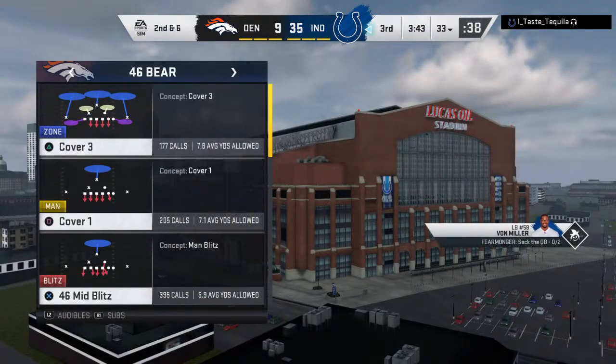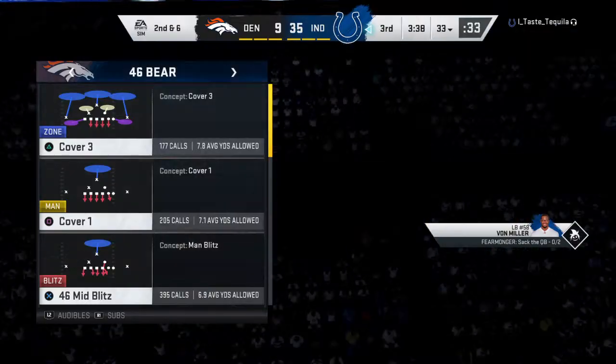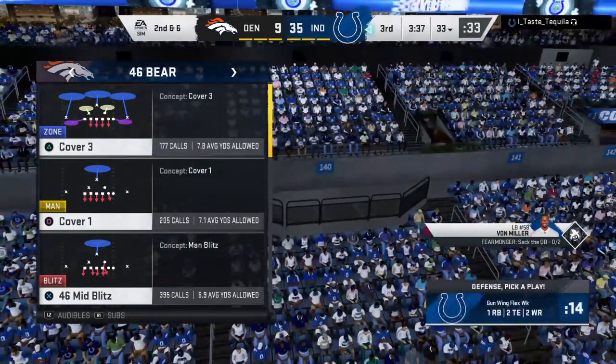Motivational speech on the sideline is, guys, give us an opportunity. Protect the passer, create space for our runners, and let's go ahead and get these guys. Low man wins.